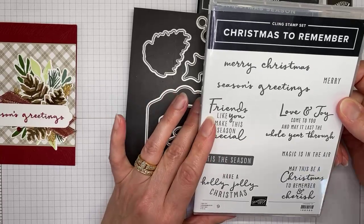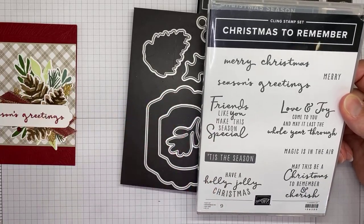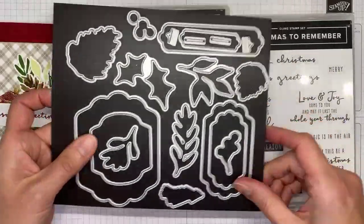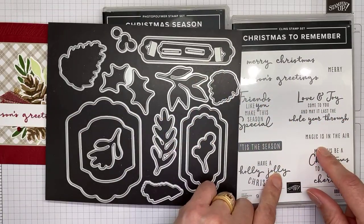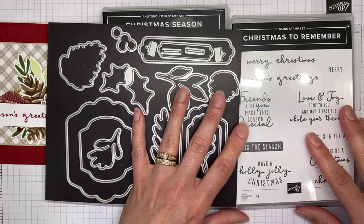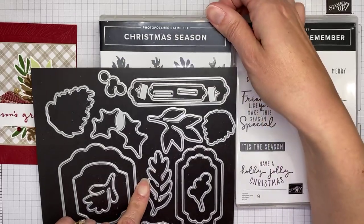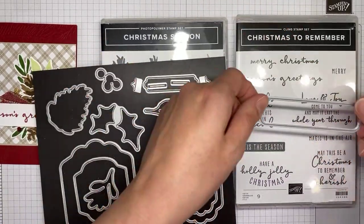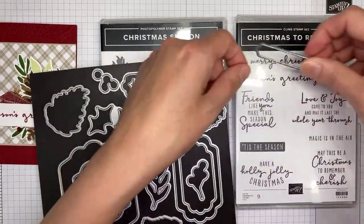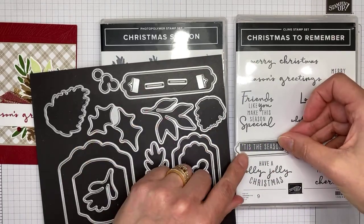So, all right. The Christmas to Remember stamp set is actually part of the Painted Christmas Suite. So these are sort of coordinating together. There is a set of dies that goes with this one, but they're pine cones and pine boughs and more backgroundy images. This die set that is bundled with the Christmas season stamp set has dies that will cut out sentiments on here. So you can see that the dies go with some of the little sentiments on here. So probably, I don't know, this one will go in here.